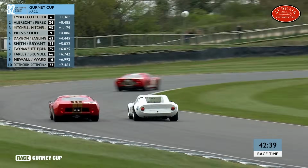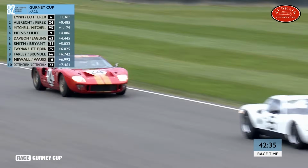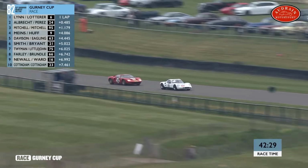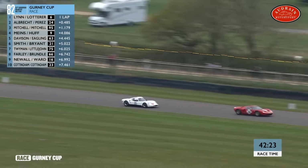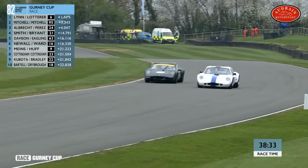Oh, look at this. This is a move for Ben Mitchell getting past the GT40. And yes, he's made it work. That was a lovely move to nip past. And Mitchell has got himself up into second place. But as you can see, the speed down the straight, the big V8 at the back of the GT40, he cannot compete against that in a straight line. No chance.